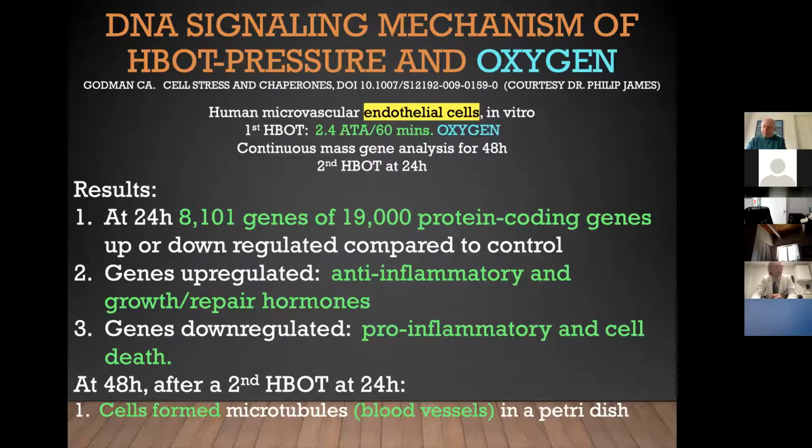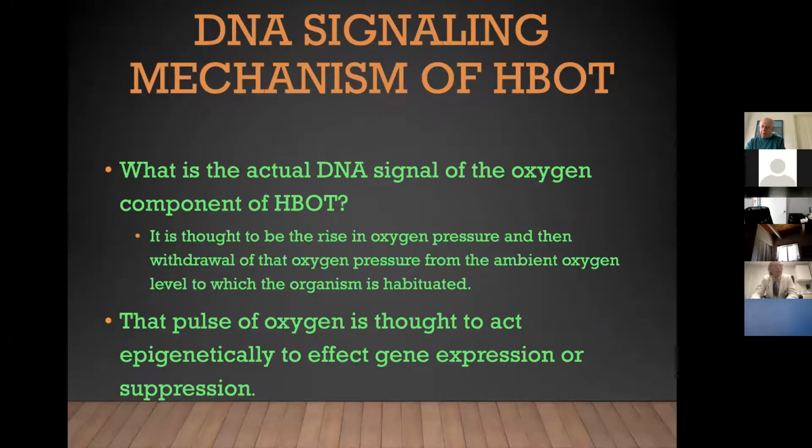If they gave another treatment at 24 hours, by 48 there was more gene expression, and the cells began forming microtubules in a Petri dish, i.e. the root of angiogenesis. The point was, we had vast effects with a mild increase in oxygen and pressure on human endothelial cells. And of course, it was always thought that it was due to that rise in oxygen level. And that pulse of oxygen was thought to act epigenetically.